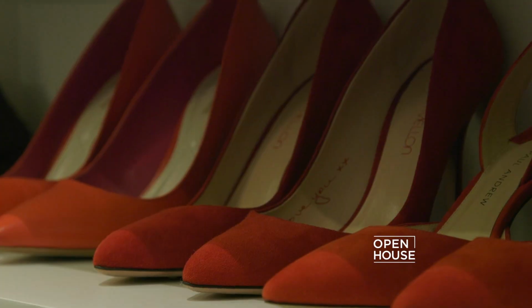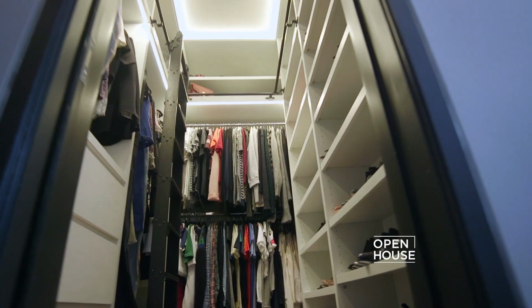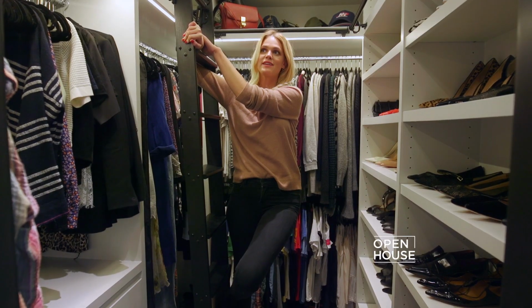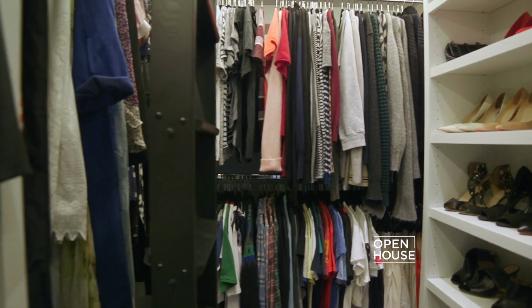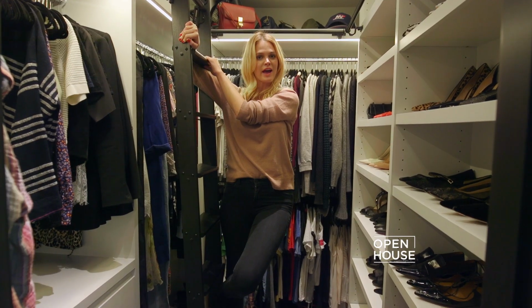Welcome to my closet. In utilizing a small space, you have to take advantage of height. So I extended everything as high as I could, and that means ladders. But ladders are beautiful, and I think they're a great accent, and they're just fun to have.